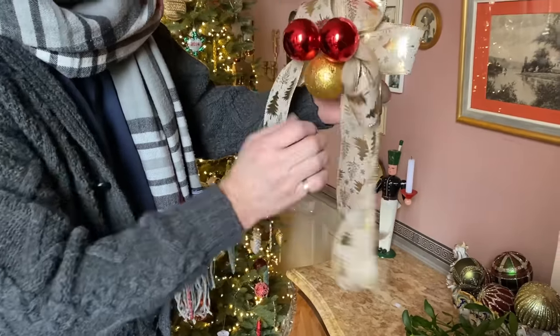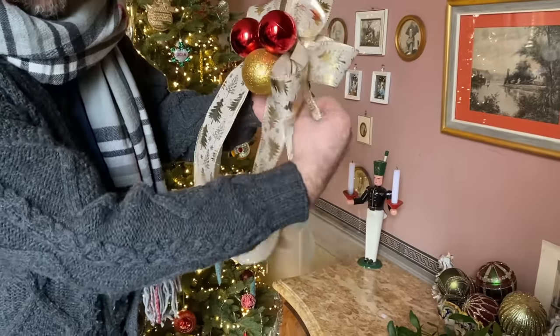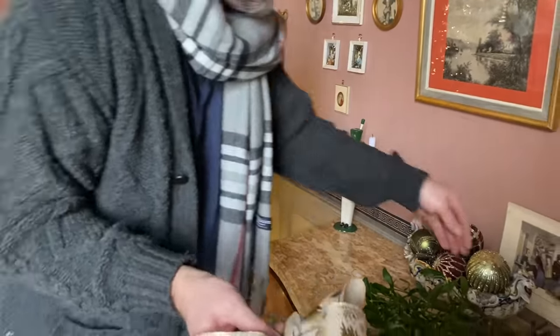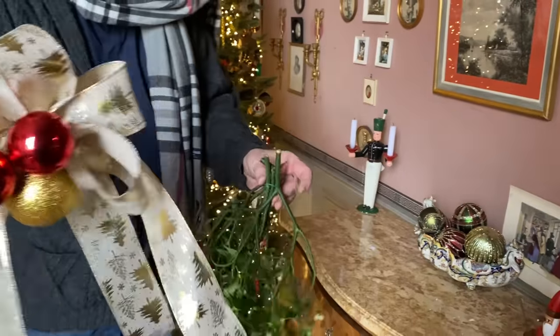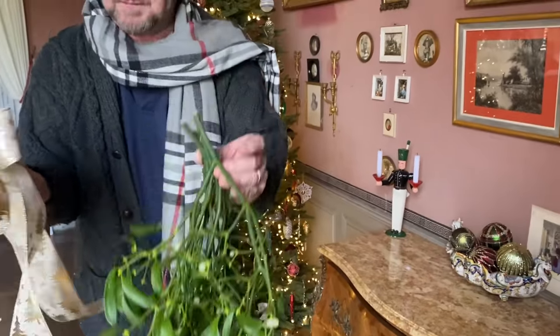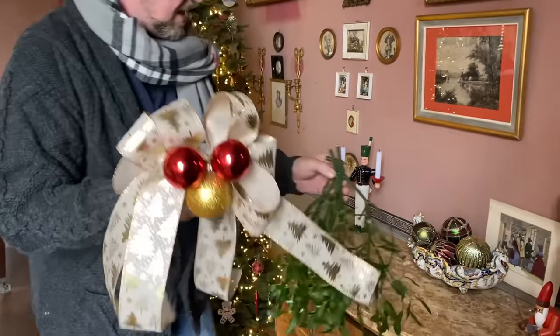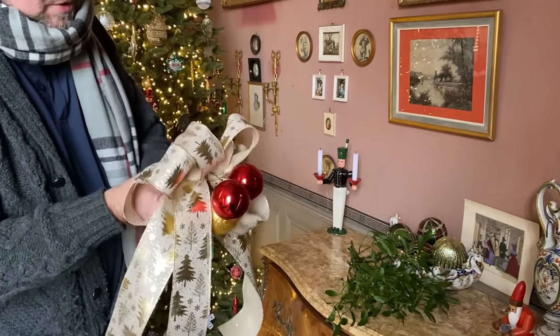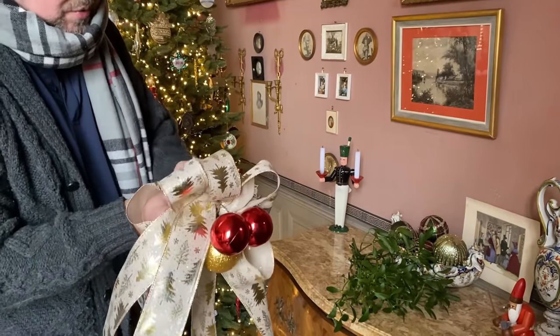Make sure they turn to the front. So you want the pretty part to the front. And yes, those are upside down. That just is what it is with some ribbons. So this is my hook to hang it up. And maybe I need to do a bit more twisting here.